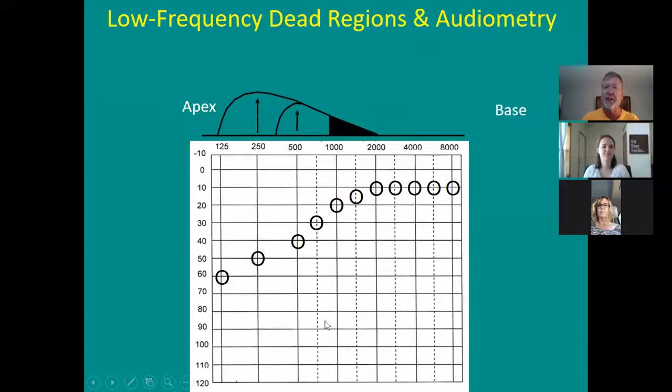Always do a good case history when you've got a reverse loss. This could be genetics, like a cookie bite loss, but it isn't, okay? And speaking of cookie bite losses, don't always fit the worst areas in the middle. Fit the transitions where the loss is going down. Always remember, you can help the dying, you can't help the dead. So always focus on the transition. With this person here, I would probably focus on aiding this middle area right here. I wouldn't even worry about this here because it's going to sound crummy.